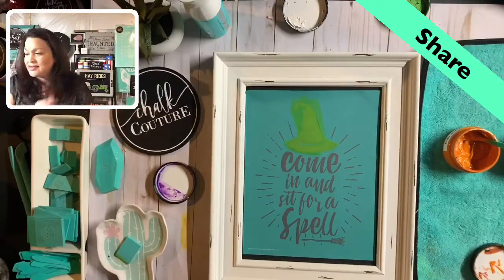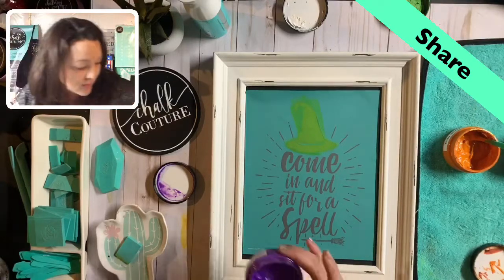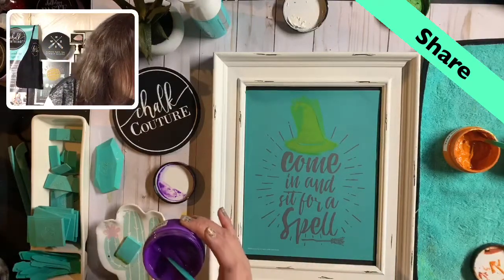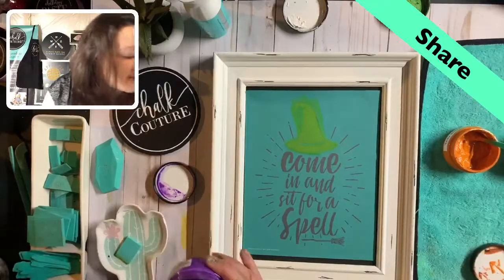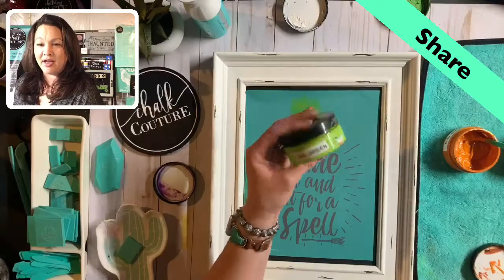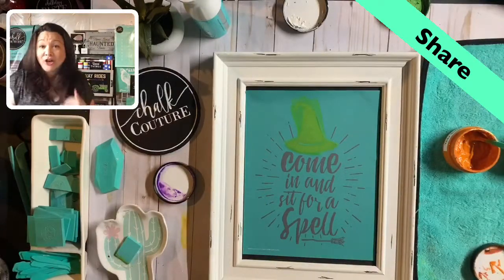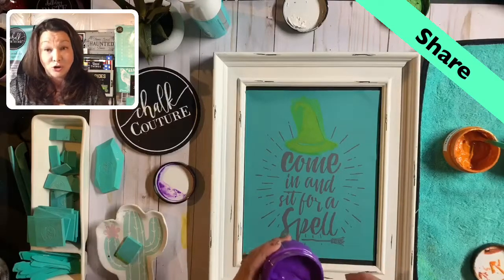Yes, parakeet is a perfect green for Halloween. Or before my time, we had a color. Let me show you what it was. I got it from one of my upline. It was called lime green, so it's kind of like parakeet. It was perfect, but parakeet is a perfect spring color and Halloween color, and it's no longer in the catalog.